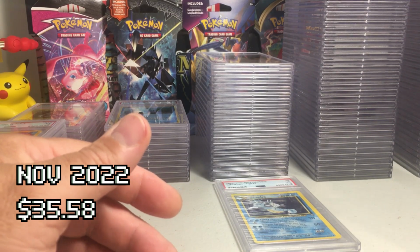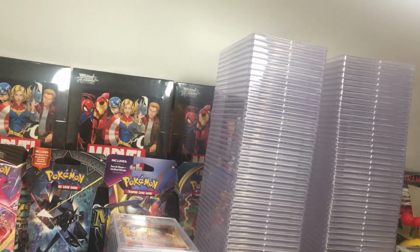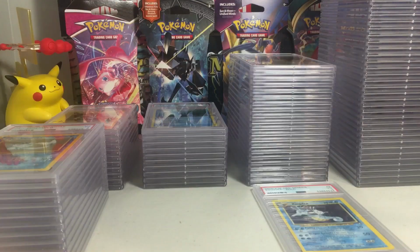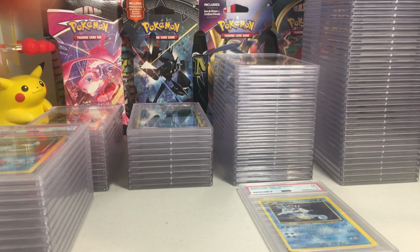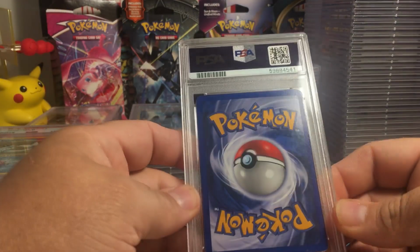And that officially puts the 10 stack even with the 9 stack. A big rally for the PSA 10s at the end.